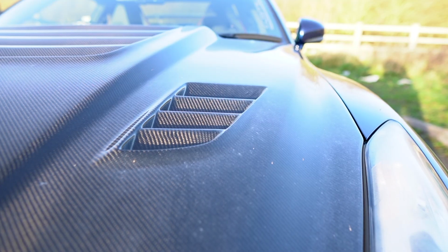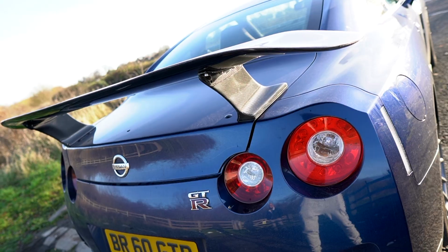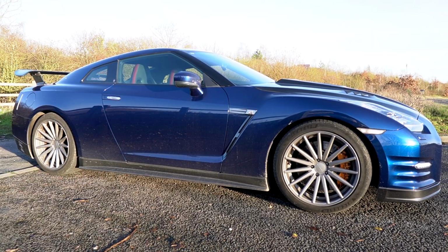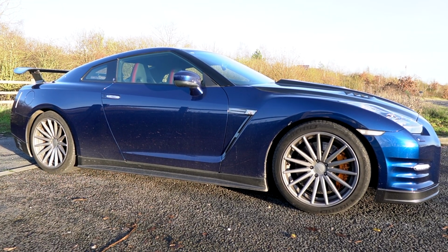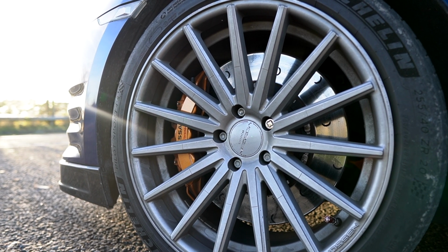And on the outside as well, it's no ordinary appearance. It's got a Revo style carbon fiber bonnet. It's got a carbon fiber rear spoiler, which is slightly bigger than the standard spoiler, and carbon fiber side skirts. It's got forged Vossen 20-inch wheels, which are the standard fitment size.